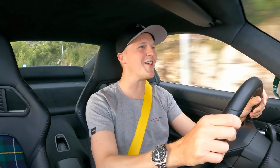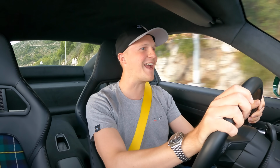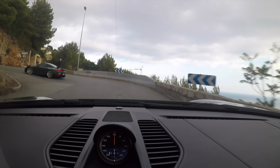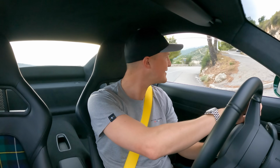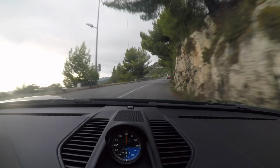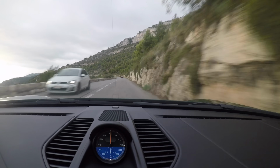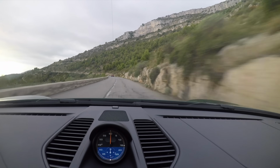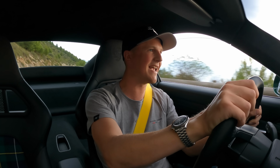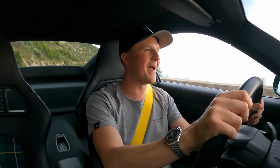So welcome to Route La Turbie, one of my favourite roads just outside Monaco, which I have driven and filmed so many times. The perfect place, I think, to put these two cars to the test. Oh my God! I am so grateful to The Touring for this opportunity. He literally just chucked me the keys and said, let's go. And I'm out here now, living my best life.